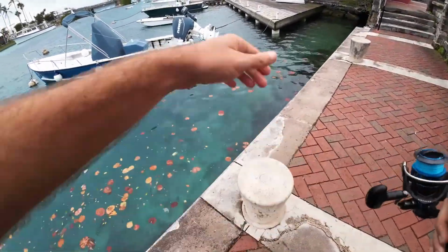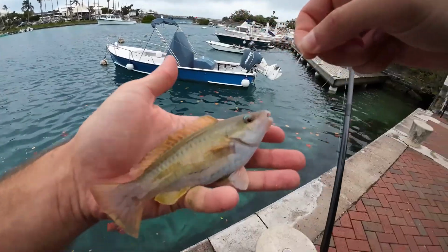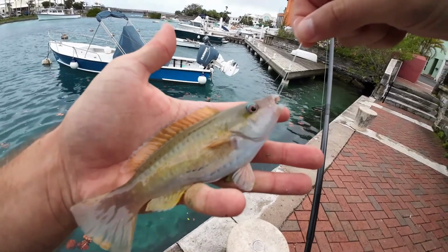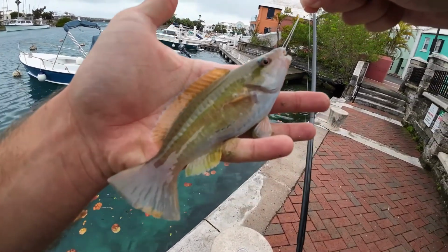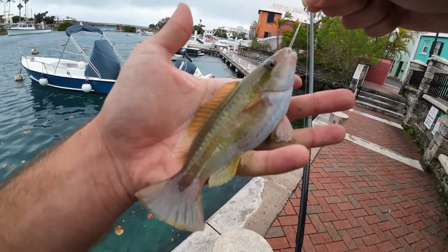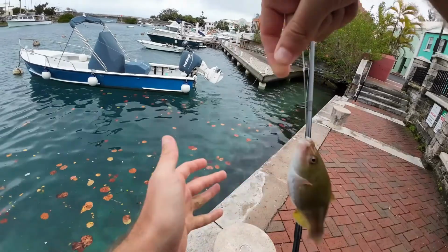Got him. It's another parrotfish, I think. Alright, looks like we got the parrotfish spot. This is number 3. I think this is going to be a princess if I'm not mistaken, but I'm not sure, so we'll get an ID on it later. But it looks like we found a good little parrotfish spot.